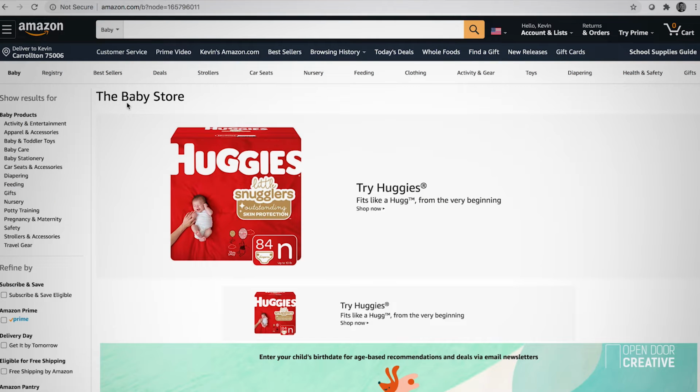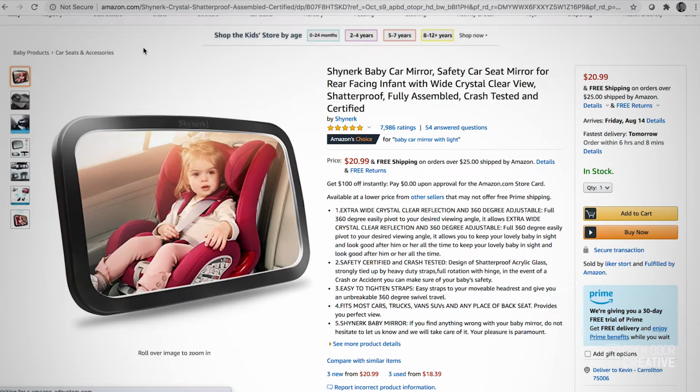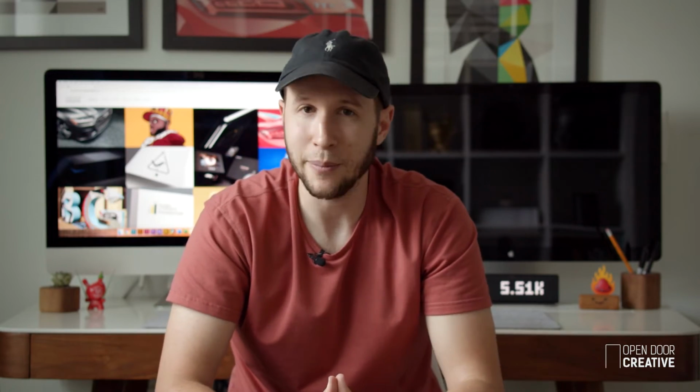You should land on a page with either a grid of products or some categories over on the left-hand side. This is where your second number comes into play. So mine was 6, so I'll go 6 product categories down, and it looks like I'm landing on car seats and accessories. Then you've got to start making a decision. I could choose baby car mirrors, or something like this sports car looking baby seat. Both great options to build a campaign around.